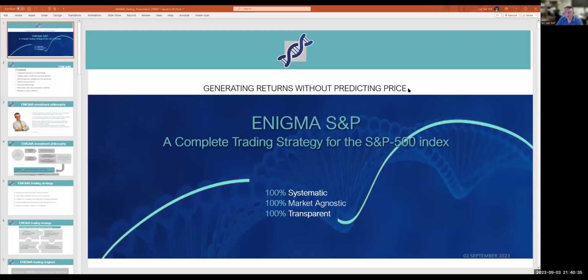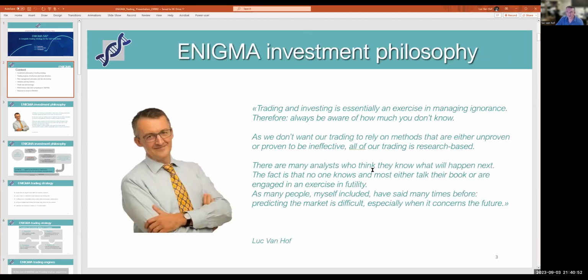So here we see that the Enigma trading strategy for the S&P is really a complete trading system. It's first of all 100% systematic, it's market agnostic and very transparent. As we know, the system is basically trying to manage what we call ignorance. In other words, we don't know what we don't know about the market.